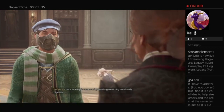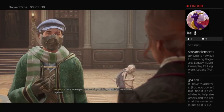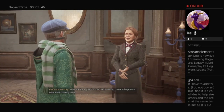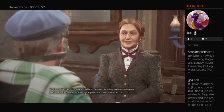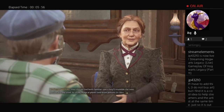I see. Can I regain resources by vanishing something I've already conjured? You can indeed. Quite perceptive. Why don't you give it a try? Go ahead and conjure the potion station and potting table. You should find both familiar, since they'll resemble the ones you've already used to study magical plants and brew potions in class.